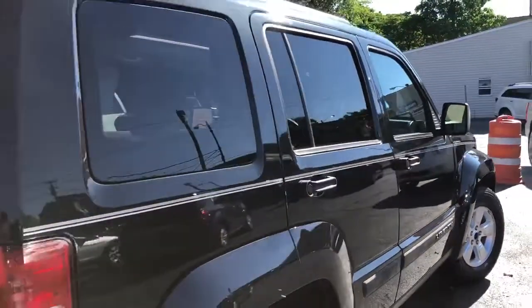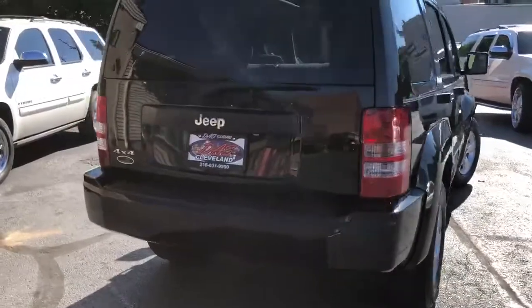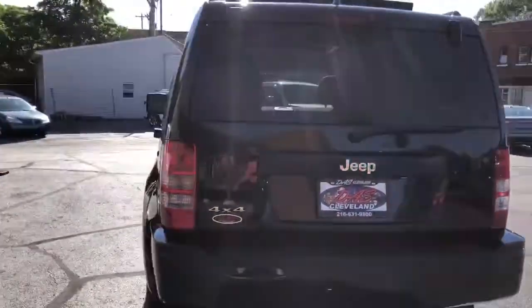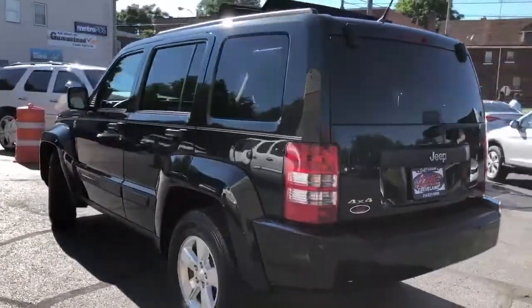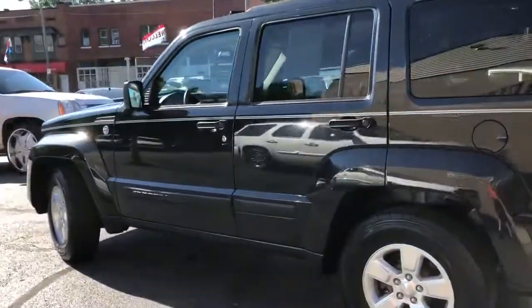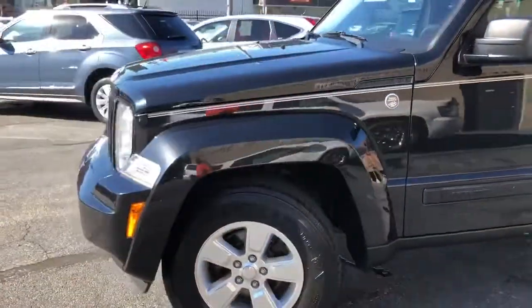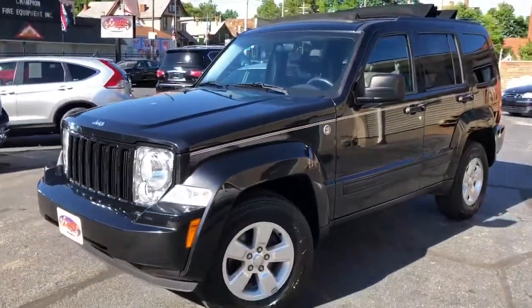And it's available now at DasCleveland.com. Come on down, check it out, take it for a ride. Remember, this is a $1,295 starting down payment with 60,000 miles and no good credit required. Come on down, folks, DasCleveland.com.